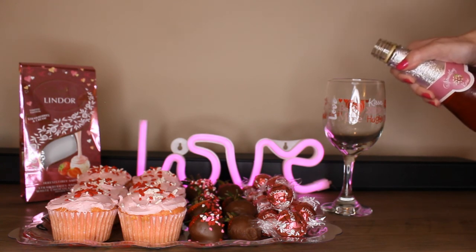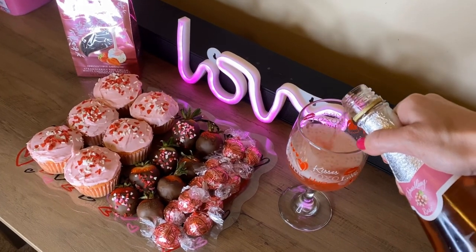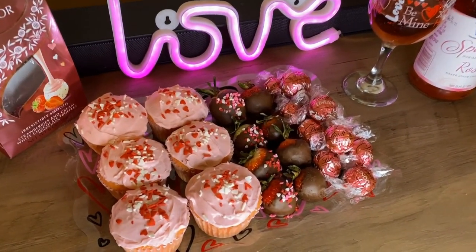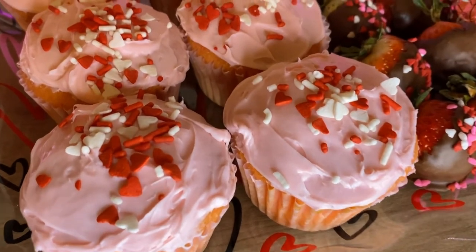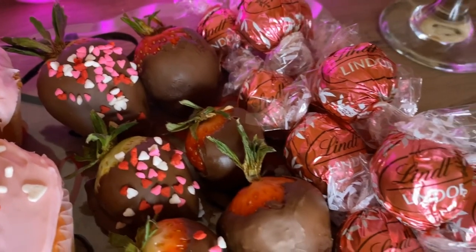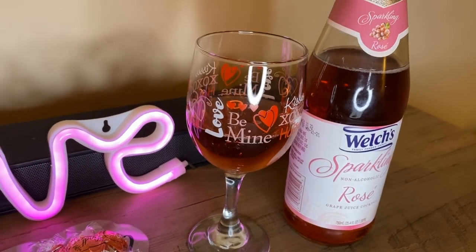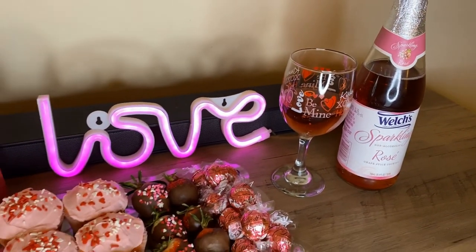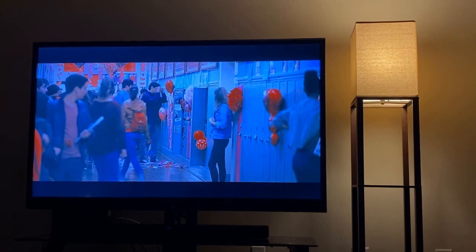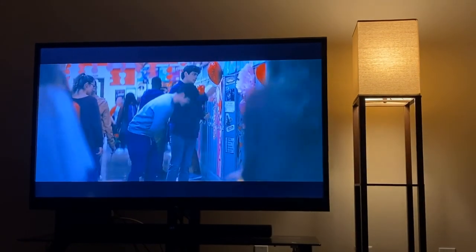Now that my little dessert tray is finished, I'm going to pour me a glass of Welch's Sparkling Rosé and put on a romantic comedy movie. If you haven't seen To All the Boys I've Loved Before movies on Netflix, I highly recommend it. It's very cute.